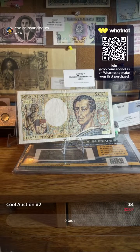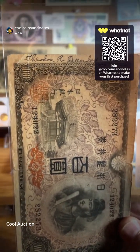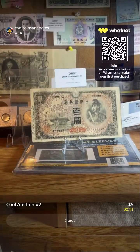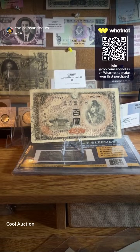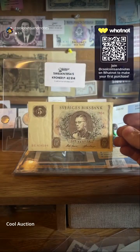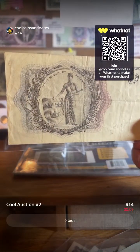Evening, everybody. Theodore R. Dunley. Japanese 100 yen, 1946. Here's a note I just got in. A couple. Check this out. Sweden. It's going to be a 54 5 kroner. Cool looking note.